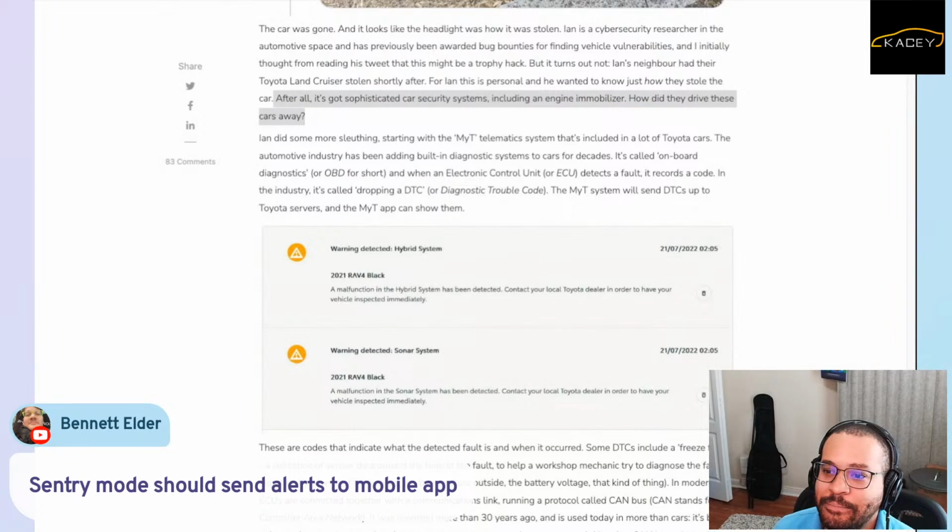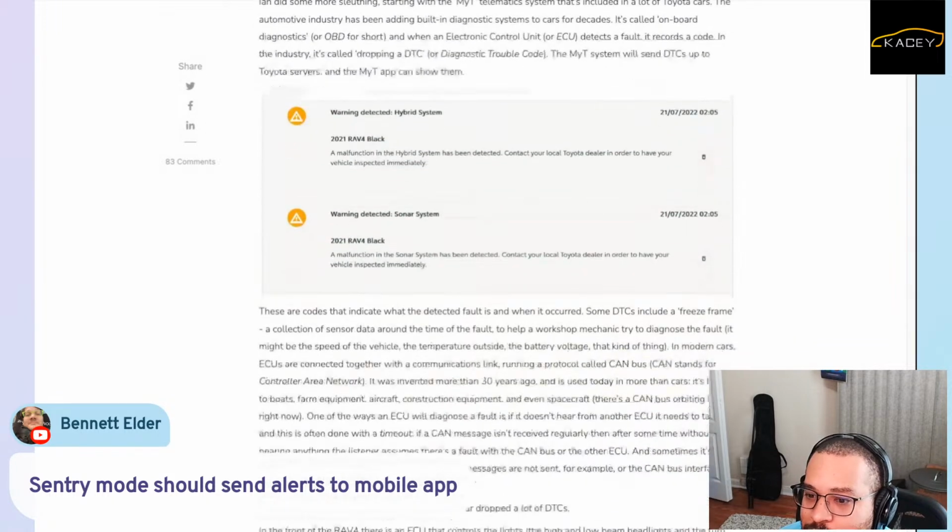So let's see. Warning: hybrid system. Toyota RAV4 Black. Malfunction in the hybrid system has been detected. Contact your Toyota dealer in order to have your vehicle inspected immediately. Warning detected. Sonar system. Malfunction detected in the sonar system. Yeah, because the bumper was ripped off. Ian did some more sleuthing, and with the MIT telematics system, it's included in a lot of cars, Toyota cars. Cars sending out the diagnostic trouble codes, and that's what he got.